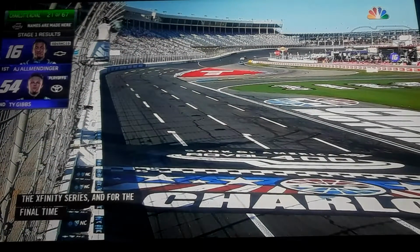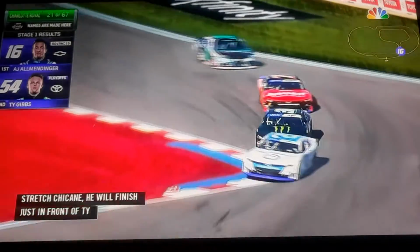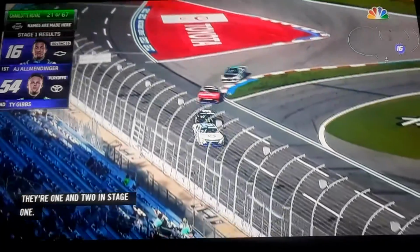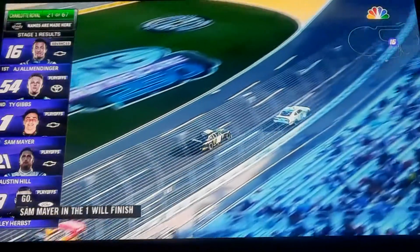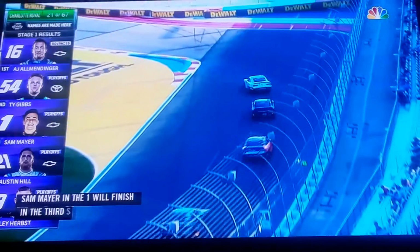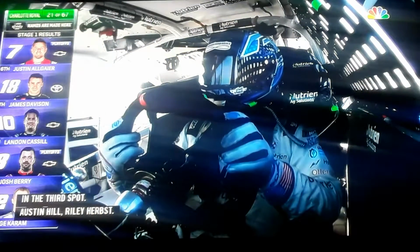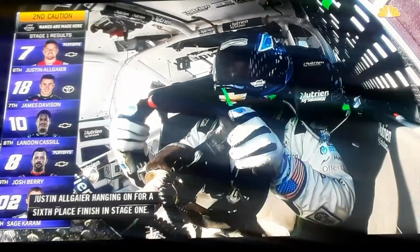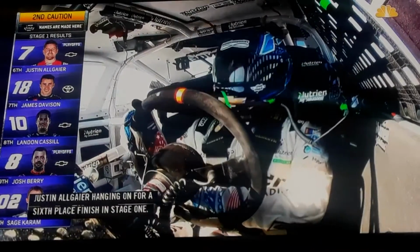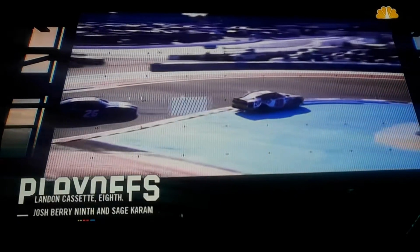They're 1 and 2 in stage 1. And this is how far back you have to go. Sam Mayer in the 1 will finish in third. It's Austin Hill, Riley Herbst, Justin Allgaier hanging on for a sixth place finish in stage 1. James Davison, the 36-year-old out of Australia, the first non-playoff driver, finishing in seventh. So it's AJ Allmendinger. He's starting off the right way, winning stage 1.